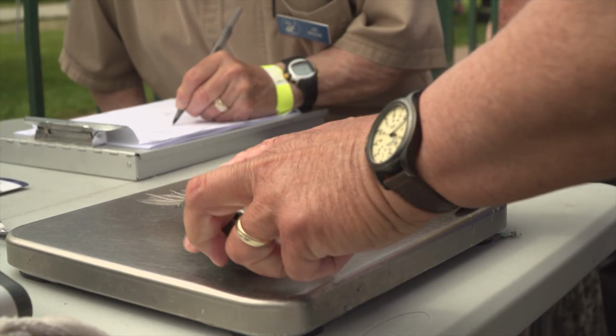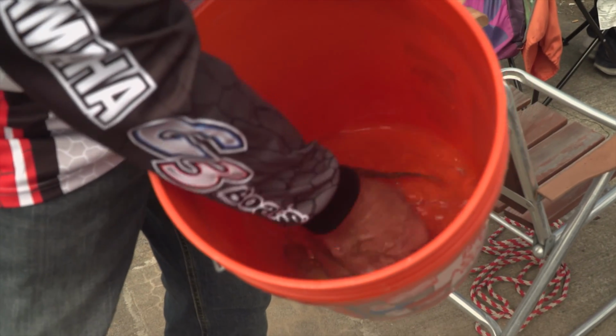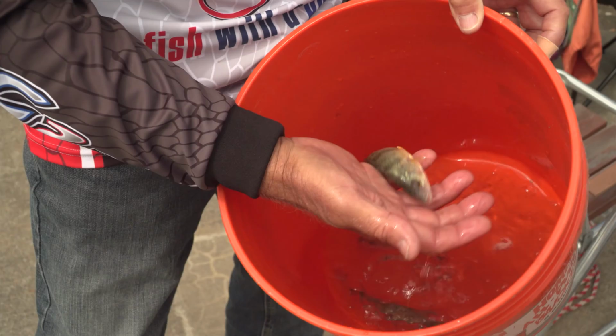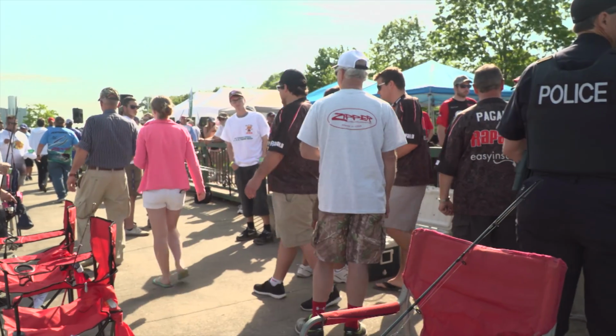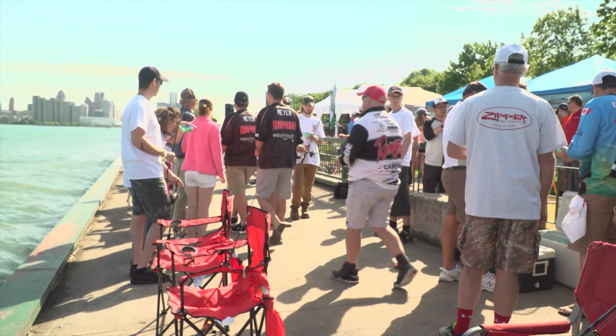Doesn't want to get weighed in. Look at the perch that they've got in here. Trying to grab them here. I feel like a kid when they play with them. So all they're doing is keeping them in the pail, then they're going to be releasing them in the water until we start together. So that's fair for everybody.